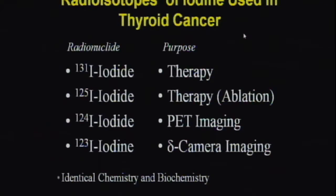You'll hear about different types of radioisotopes of iodine. Iodine is an element of the body. All of these radioisotopes are really iodine. They have the same chemistry. Your body can't tell one isotope from another. It treats it identically from a biochemical point of view, and yet they are distinct. They're distinct in terms of their radioactivity properties.